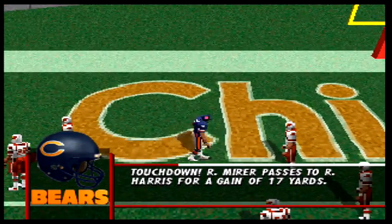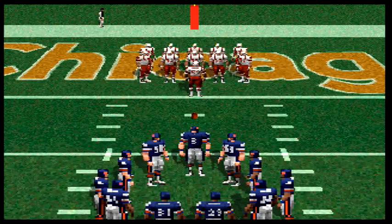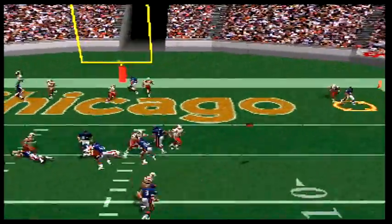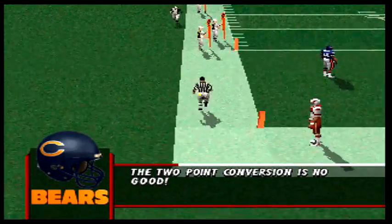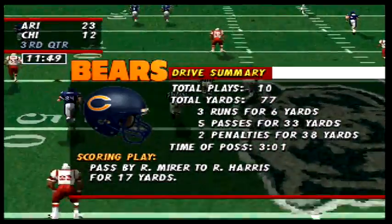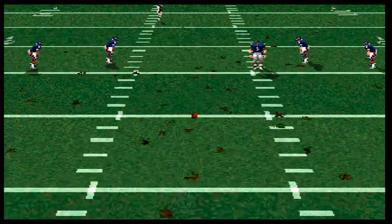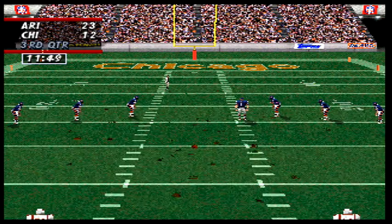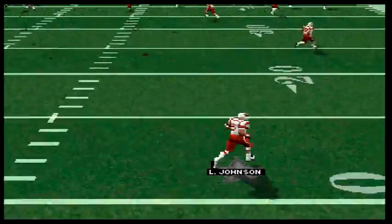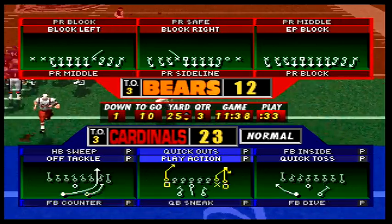Touchdown Bears. That one wasn't intercepted. Jaeger gets set to kick it off. That brings up first and 10 on their own 25.